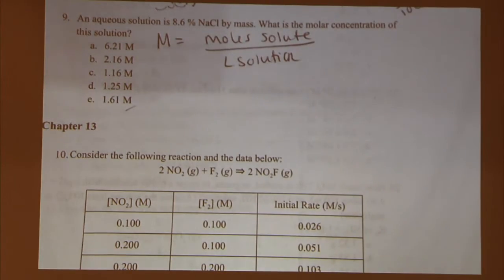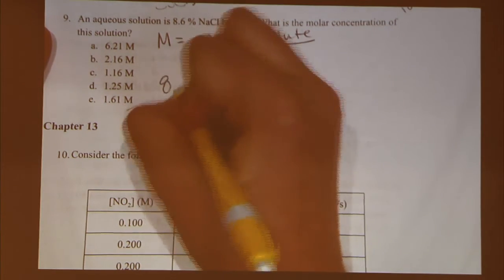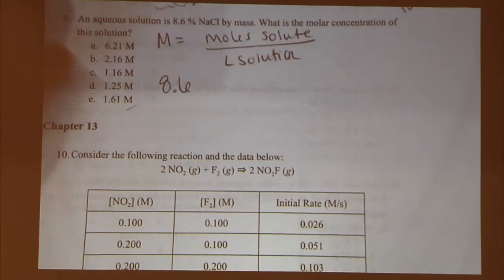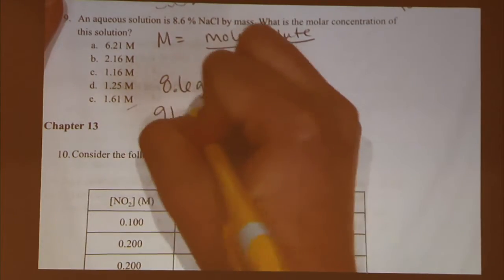Okay, so it doesn't say here, but we're going to assume that the only thing really taking up volume is going to be the water in the solution and not really this NaCl when we work with this. So we have 8.6% NaCl by mass. So we can say that we have 8.6 grams of NaCl. And then what would be the other 91.4 grams? That would be water.